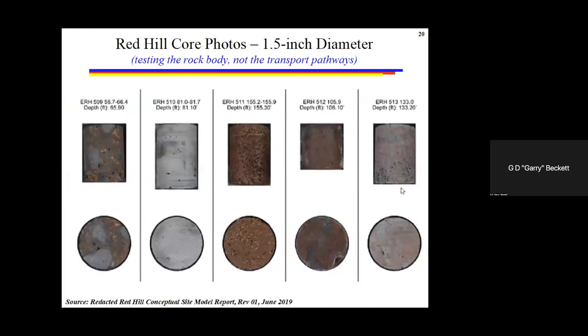These are some core photos that were done at the Red Hill facility. This is from the redacted Navy CSM. These are really beautiful quality core photos. But the thing I will point out is, there's a lot that can be learned from them, don't get me wrong, but this is testing the rock body, if that makes sense, not the transport pathways. The transport pathways are the things like the fractures or the open pore space or other features like Iris was talking about. But you can learn a lot from these cores, and they were beautifully done.